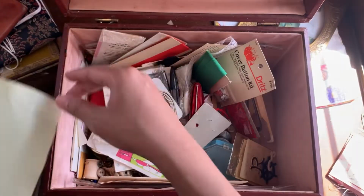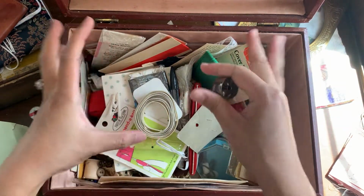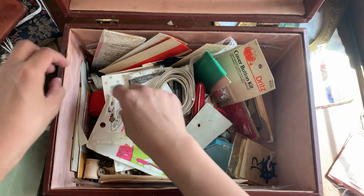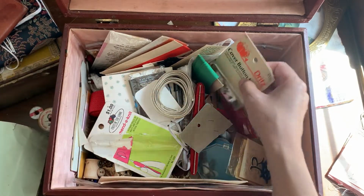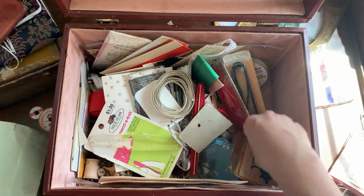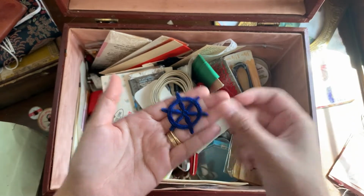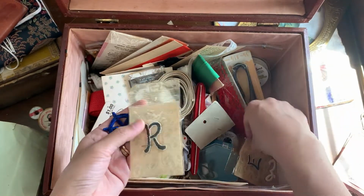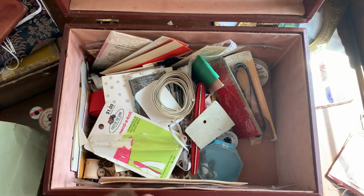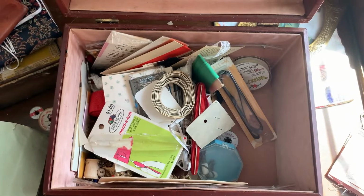This is so cool. This just makes me so excited because it has all this vintage stuff, and it's so pretty, and it has ephemera and really old thingies like this that I don't even really know the name of. Appliques, maybe? Is that what they call it? Look at that. Adorable.